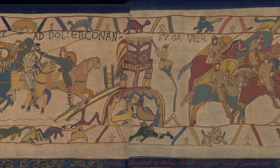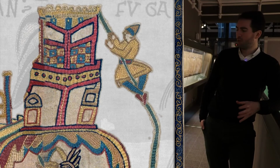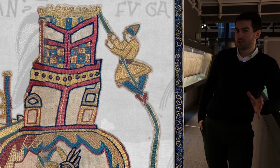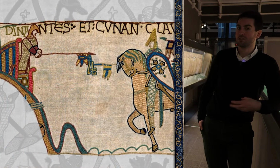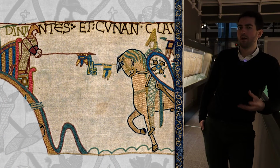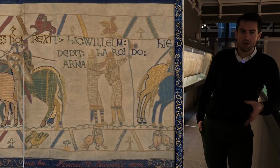And you can see here, by contrast, Conan as a coward fleeing his castle, abseiling down the walls, before the Normans storm more of his strongholds, and finally he's shown here surrendering the keys of his castle, and William has his great victory.